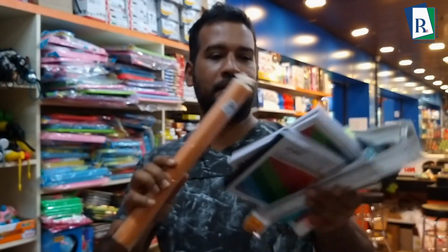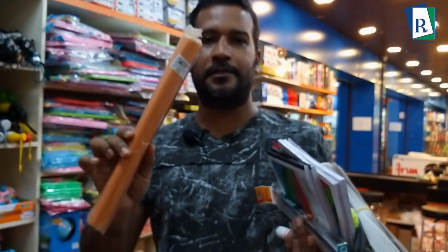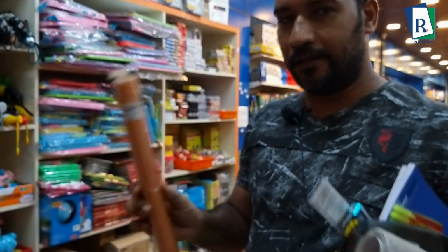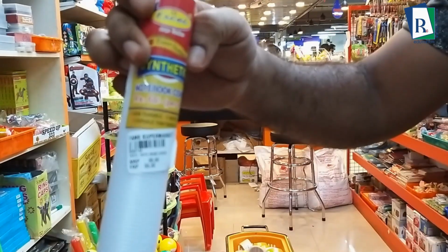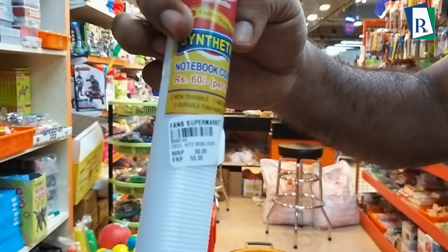Yeah, I want to cover these notebooks. So I want to purchase a notebook cover like this. Different varieties are here. Just searching for this. I bought this one from here, and they sell other colors. Price of this book cover is 55 rupees.